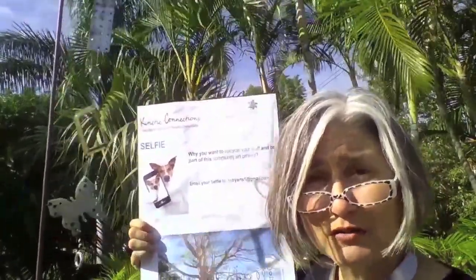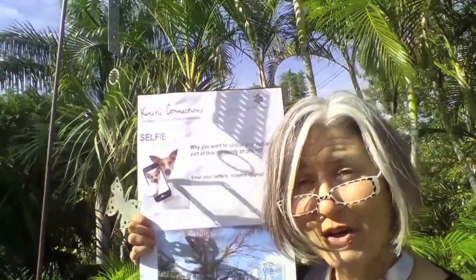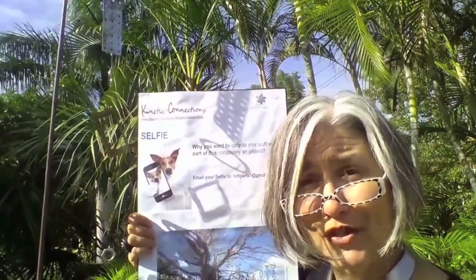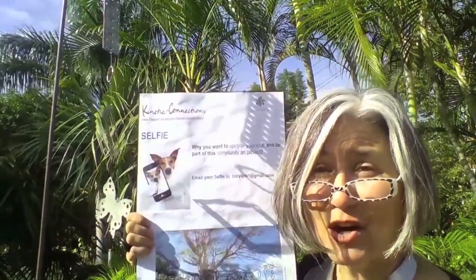All of this will be part of the International Kinetic Art Exhibit and Symposium in Boynton Beach, February 6th through 8th. Check out elaynatobyart.com for the locations for you to drop off your things through December 31st, and I'll meet you at the tree in February. Thanks so much.